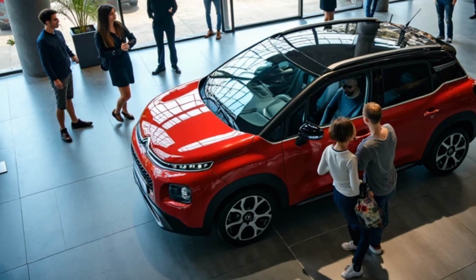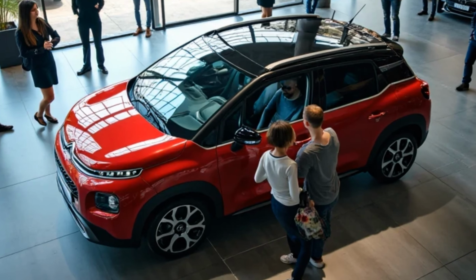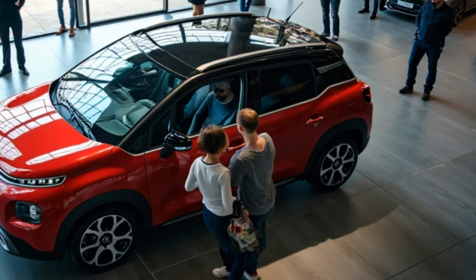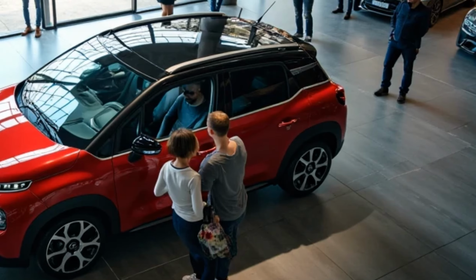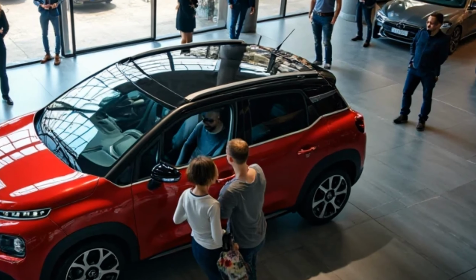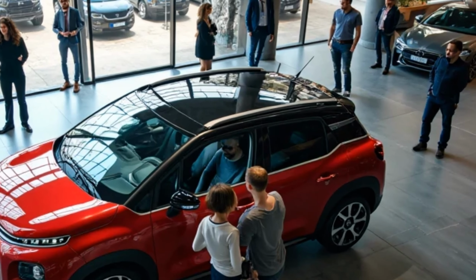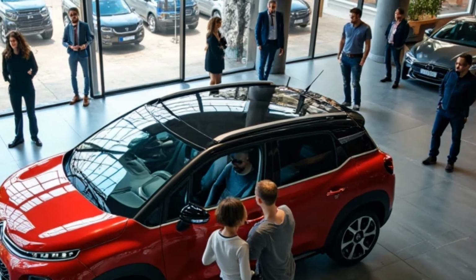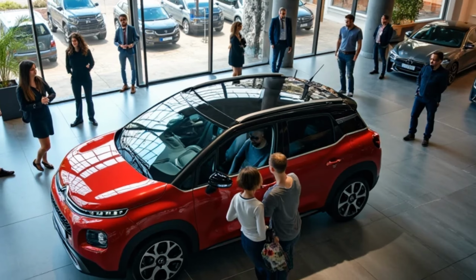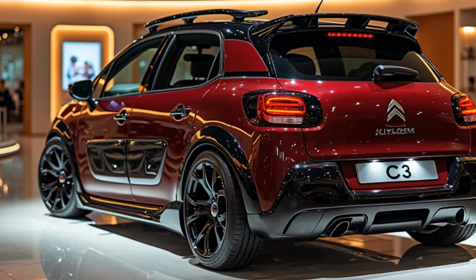Under the hood, Citroën is offering multiple engine options depending on the market. The standard version gets a fuel-efficient petrol engine, a 1.2-liter three-cylinder unit that balances peppy performance with excellent mileage. In some markets, there's a mild hybrid version available, and yes, Citroën is also rolling out the EC3, a fully electric version with around 320 kilometers of range on a single charge. That electric variant is especially exciting, offering zero emissions with real-world practicality and affordability, targeting a new generation of eco-conscious urban drivers.